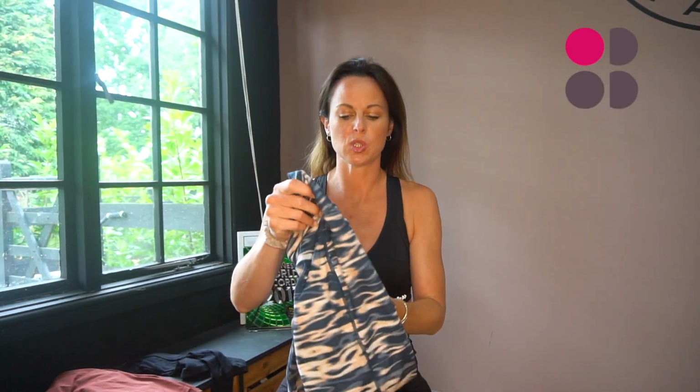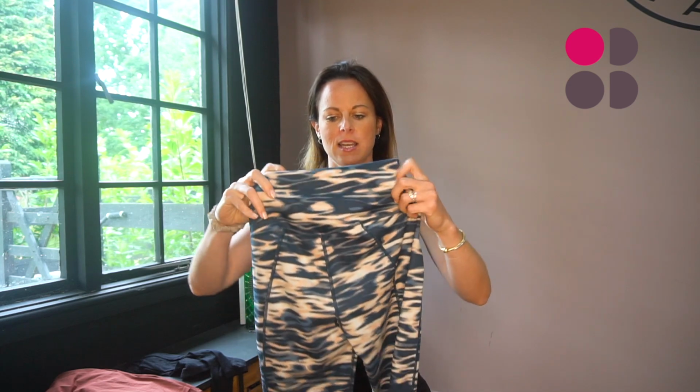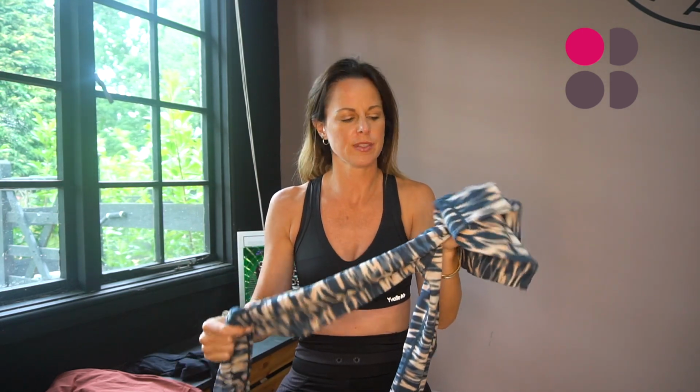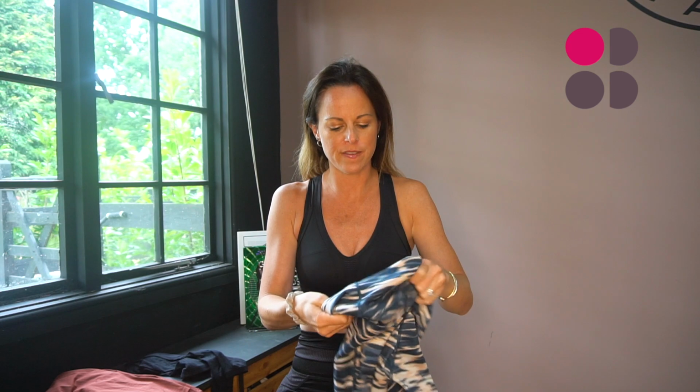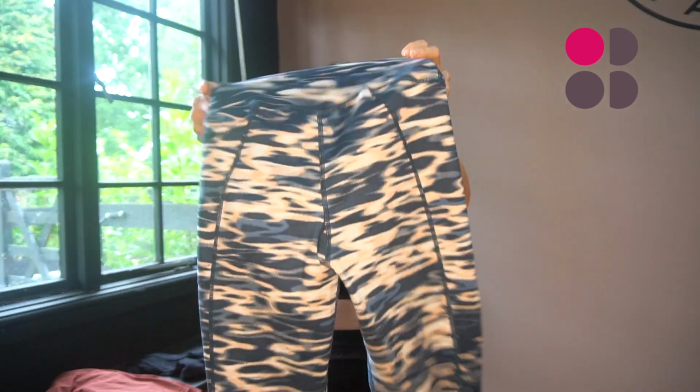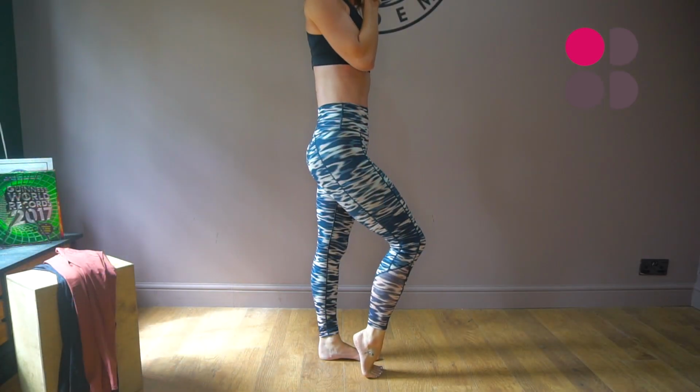The next pair of leggings I have from Sweaty Betty are the Super Sculpt workout leggings. Again, the print on these is incredible. They're like a blue and orange beigey color. The fabric this time is super soft. It's a lot thicker than the Yvette, so it does keep you warmer. Maybe they're better for in autumn, winter. But again, Sweaty Betty hold their value, and I just love their clothing.